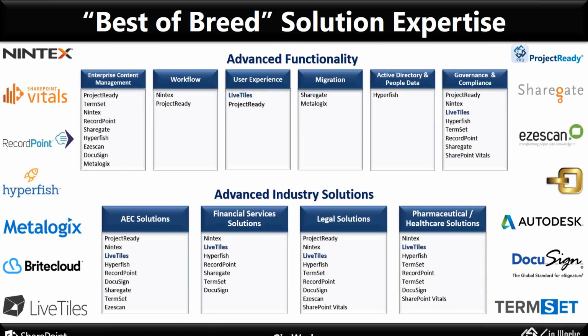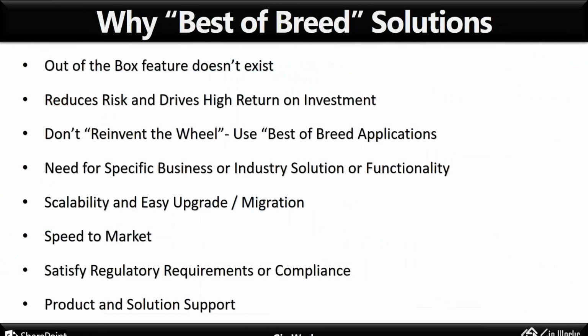And so we lead with LiveTiles now for those of our customers who are looking for a more compelling and modern look and feel. It's the better bet. It's safe. You're guaranteed that it will always scale as Microsoft changes. They're always ahead of that curve and working with Microsoft. You never have to worry about it. And what works on-prem will also work in the cloud. And that's why best of breed for all those things I just mentioned: product and solution support. These folks have already figured out a lot of these things.